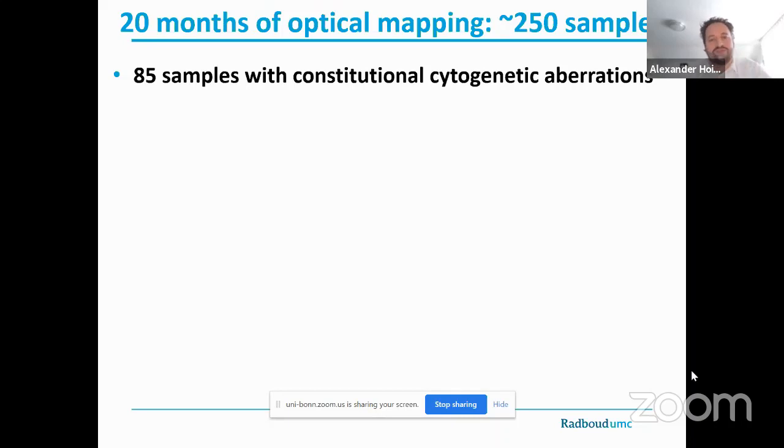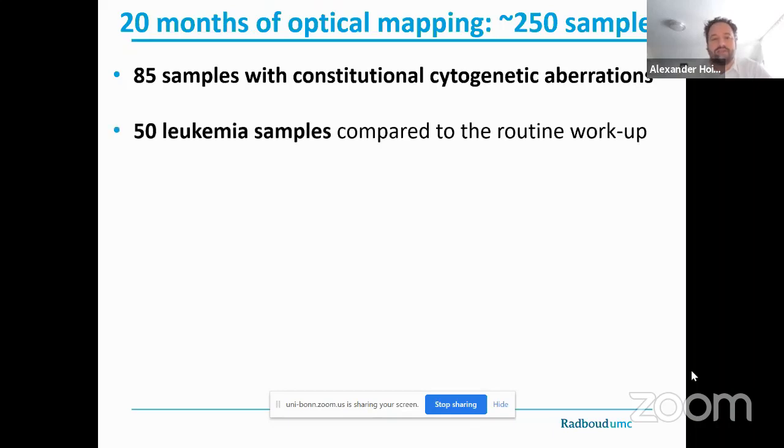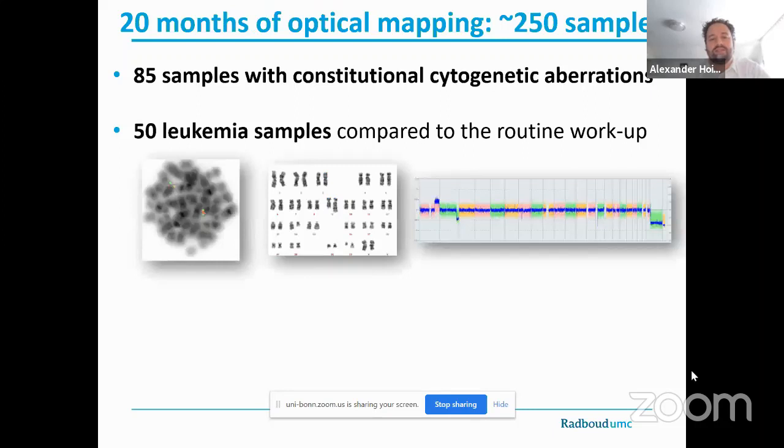What we have in terms of studies, I'll present on this slide and then give you highlights later throughout the talk. So our first question is, can we use this to find known constitutional cytogenetic aberrations? Another study is not looking at constitutional changes, but somatic or acquired changes in a cohort of leukemia samples. And for both of those studies, the key question is, can we find back all the aberrations found by the standard of care, which usually is a combination of FISH, karyotyping, and CNV microarrays?